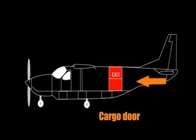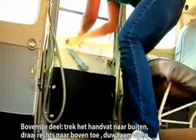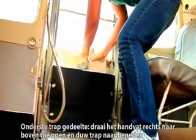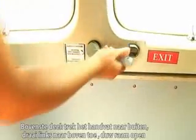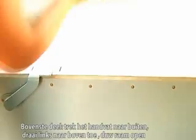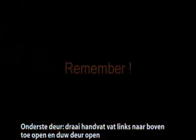Operation of the emergency exits is as follows. Exit passenger door: pull handle on the top window part in, rotate clockwise, and push window open. Next, turn lower handle up clockwise and push stairs down. Exit cargo door: open upper segment first, pull handle in, rotate counterclockwise and push upper door out. Rotate lower door handle counterclockwise and push door open.